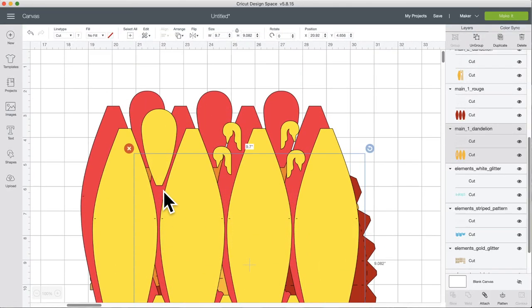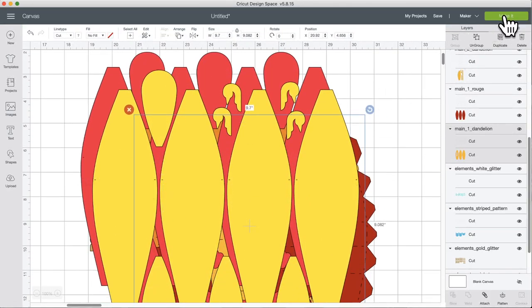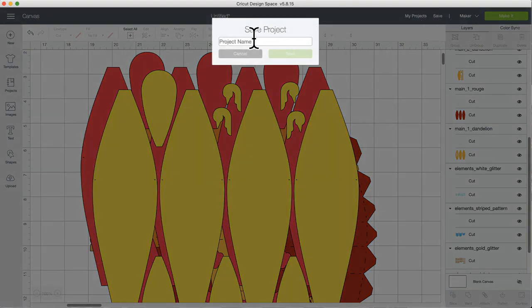So here's all the images. Now if I want to cut this out, all I have to do is click Make It. But here's what I'm going to do. I'm going to save this project as a hot air balloon. I'm going to put DT for Dreaming Tree. If you know, you can put whatever you want there. I'll know that DT is Dreaming Tree, and I'll click Save.